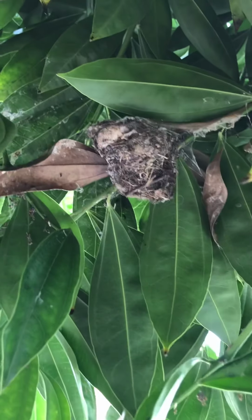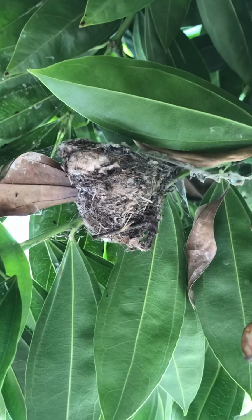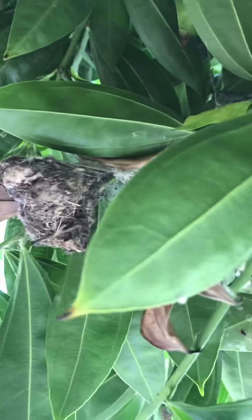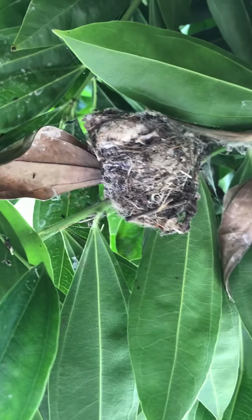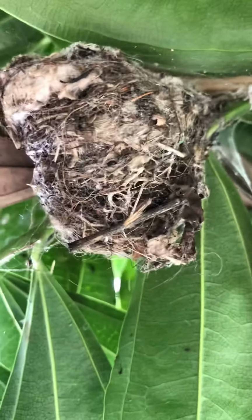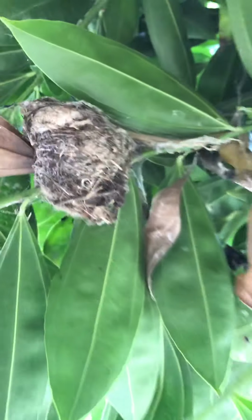A couple months ago, I saw a hummingbird come and sit in there. And it was really hard because it was right by one of our big play structures in our yard. And so every time we came out to play, they would fly away. I just love the detail that is in there. That's a hummingbird nest.